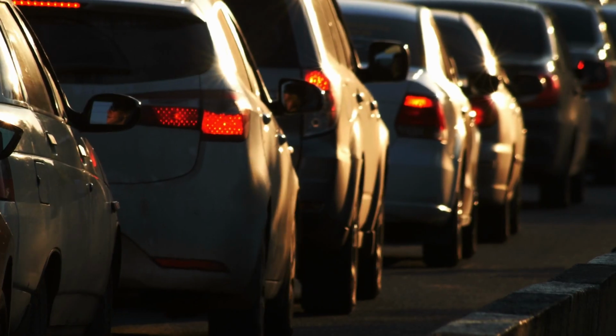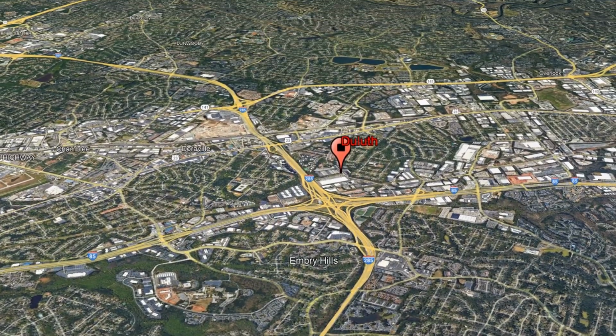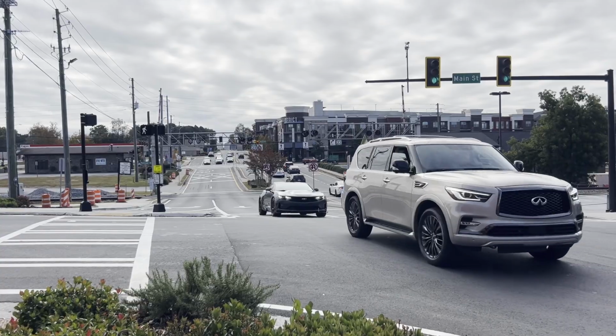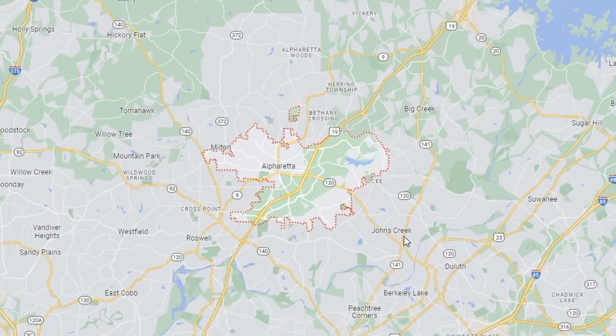One of the biggest downsides of Duluth has to be the traffic. It is a very congested area. You've got so many major roadways going through town, so you're going to have to deal with the traffic. But that accessibility makes things easier for commuters. You've got Highway 85, Peachtree Industrial Boulevard, Satellite Boulevard, and Buford Highway, and all of those run parallel to each other, running into Buckhead and then into the city. Or you can get on 85 and head north. Many people love Duluth because it is also close to Johns Creek, Suwanee, Alpharetta, and the city, but it comes with a more affordable price tag.